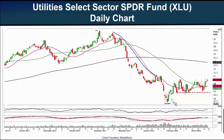From there it rallied up, very oversold on the RSI, which was below 30. It moved back up and started creating a base between about 48.75 and about $50.50. So right now it's churning in this base. It tried to break out Thursday, but was unable to do so.